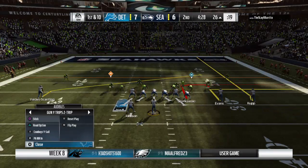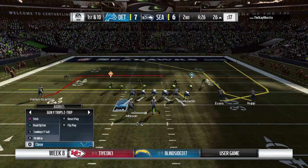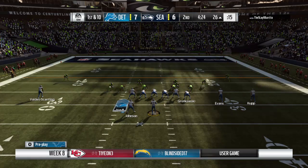Here we go! What? 90! What? 90! Ohio! Ohio!